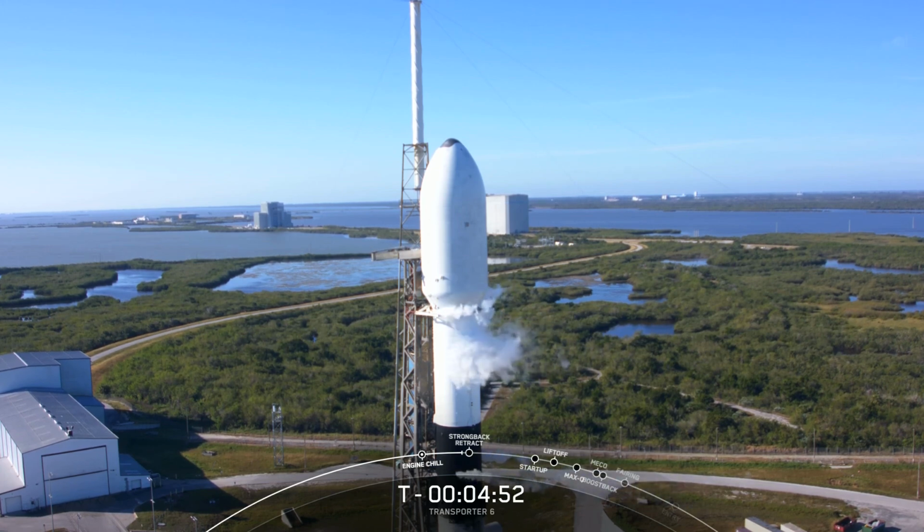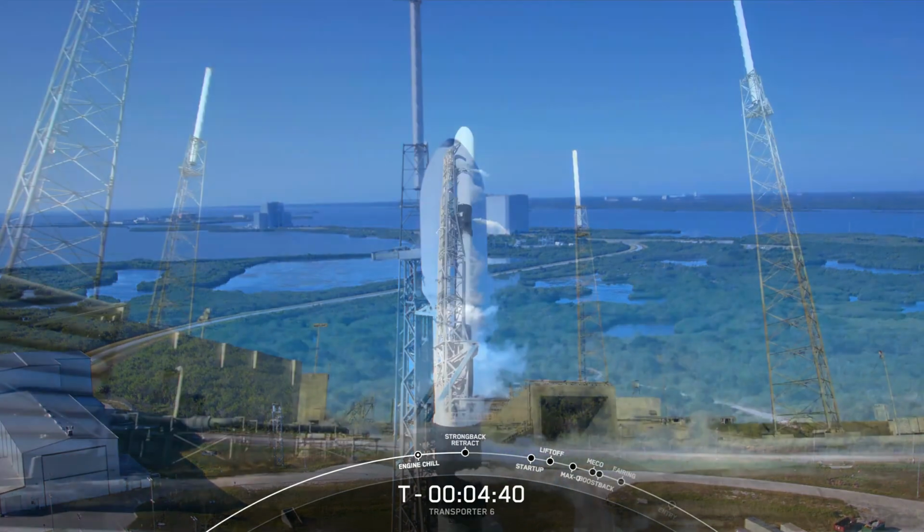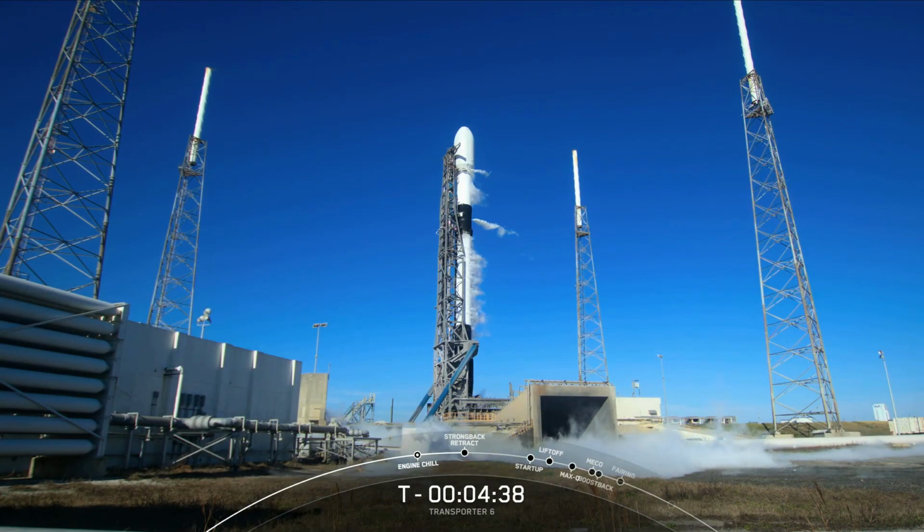Shortly after launch, be sure to watch the pressurizing and the strongback retract. Be sure to watch the velocity gauges that'll show up on your screen. You'll see how fast the first stage and second stages are going at separation, and you'll notice that the second stage continues to increase in velocity as we get to orbit.